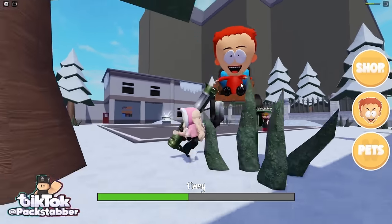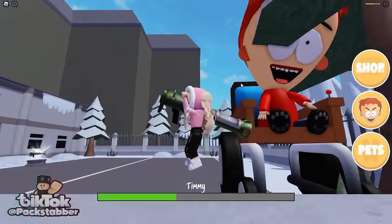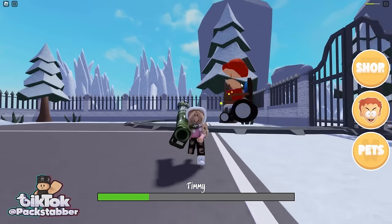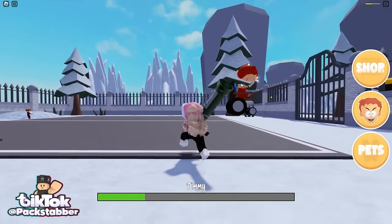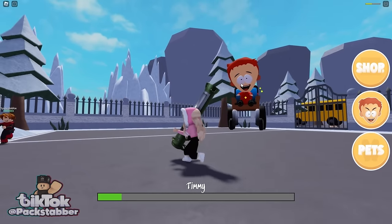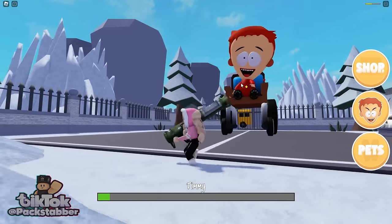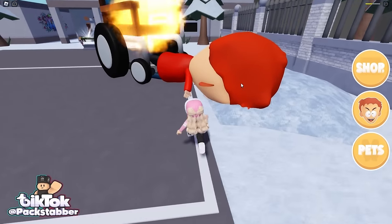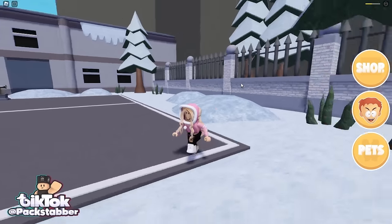Oh, he's going Super Saiyan. Okay, now he's dizzy. Timmy, stop it. We're gonna become best friends after this, okay? Stop trying to run over me. He's spinning around, trying to do his attack. And now he gets dizzy. But Lily, he's almost defeated. Let's go, I did it! I also killed him. Oh, poor Timmy, I didn't mean to hurt you.